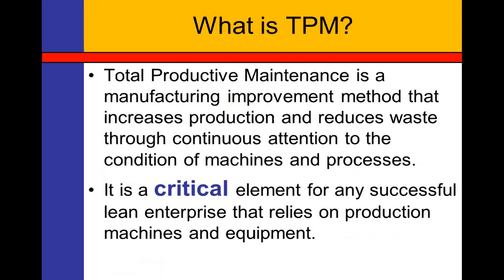So what is total productive maintenance? It's a manufacturing improvement method that increases production and reduces waste through continuous attention to the condition of machines and processes. It's a critical element for any successful lean enterprise that relies on production equipment or machines.